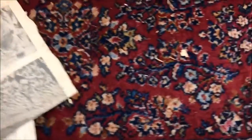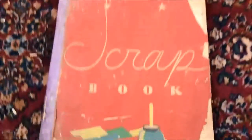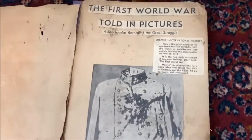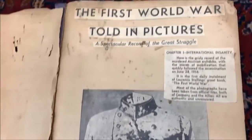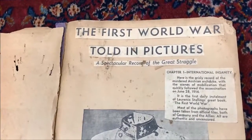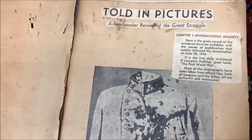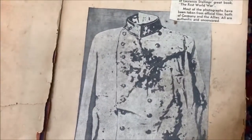Now real quick, we're going to take a look at the scrapbook that I'm throwing in. Again, as mentioned, this scrapbook is very, very fragile with age. You know, these scrapbooks were not made of the best paper, but the articles in there are very interesting. And again, this was all clipped from newspapers of the time. The headlines were "The First World War Told in Pictures," and it's really related to those newspaper articles that we saw.